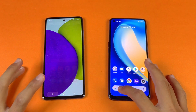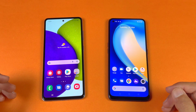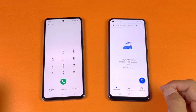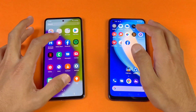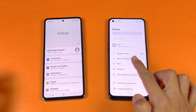And guys, everything is closed in the background. No app is running in the background. And also we have the same Wi-Fi network on both phones. And the first application we have is the phone dialer, and that is exactly the same on both phones. I would say no difference there. So now let's see the settings on both phones, and that is faster on the Realme 7 Pro.